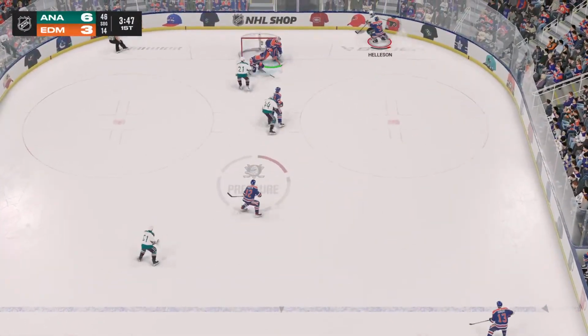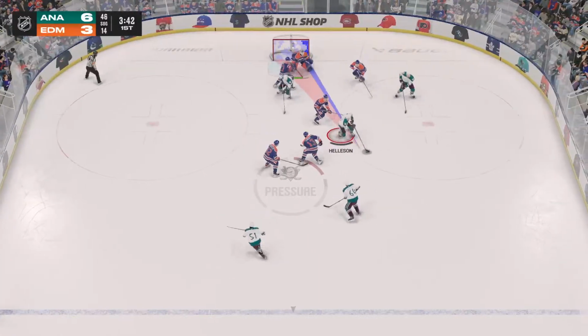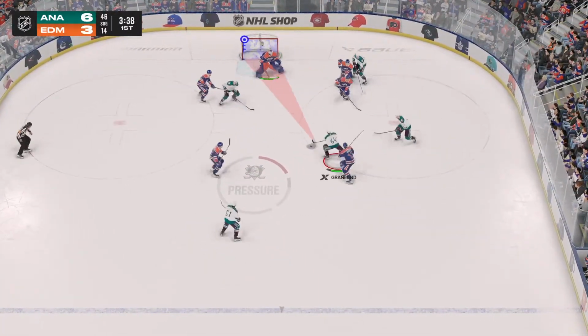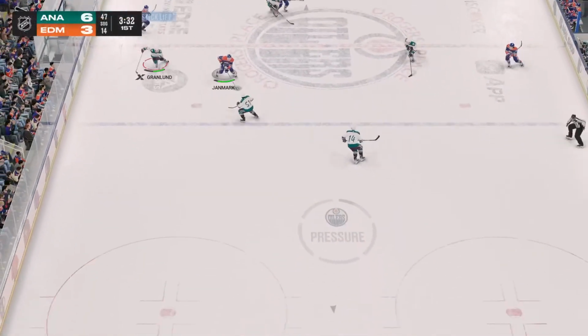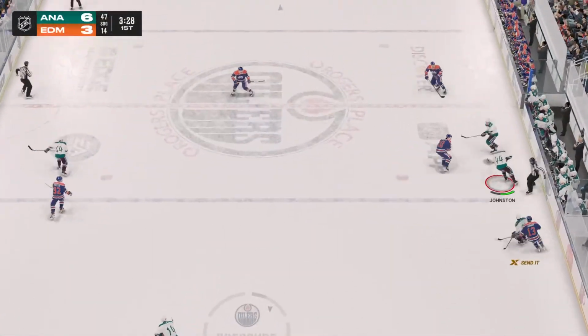Moves the puck along the half wall. From point-blank range. And that's off target as it hits the body. Drops it to the crease. Stopped by the goaltender, getting a piece of that one. Well, that shot came quick, and it was right out front. He had to be sharp. He had to be right on it and show his brilliant reflexes.